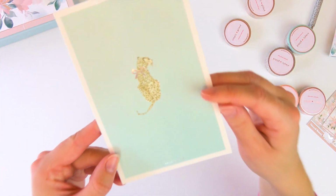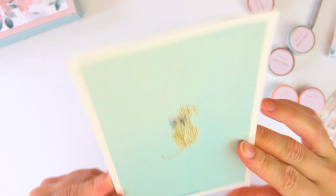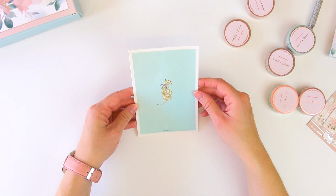This is the journaling card. It has a super cute little leopard with a bow on it. I do love this card just because it has the centerpiece on it.